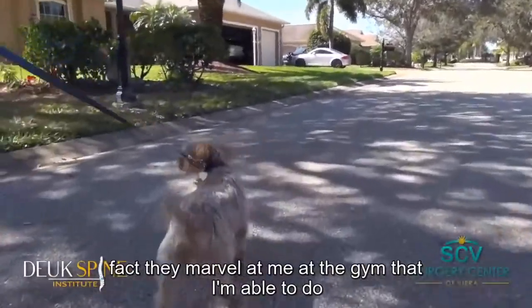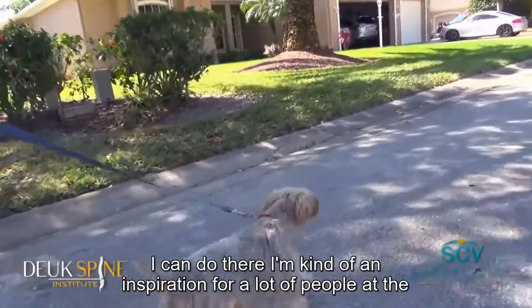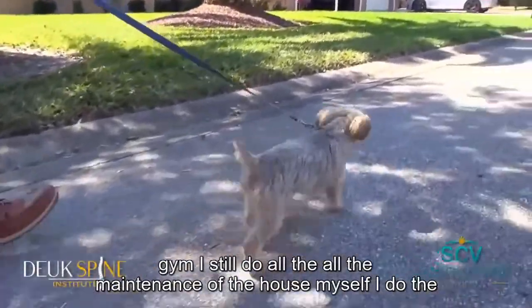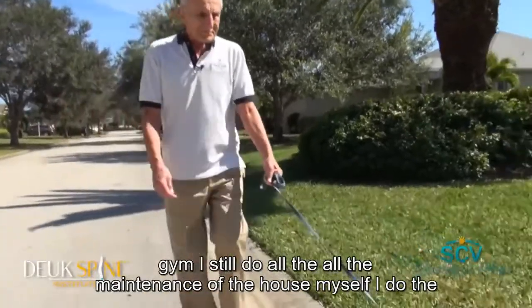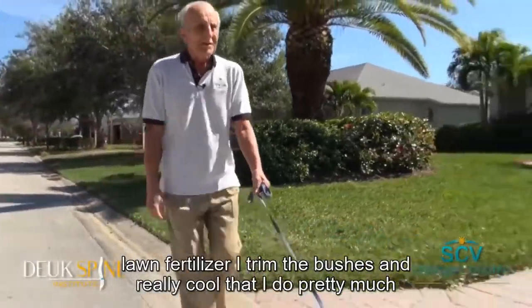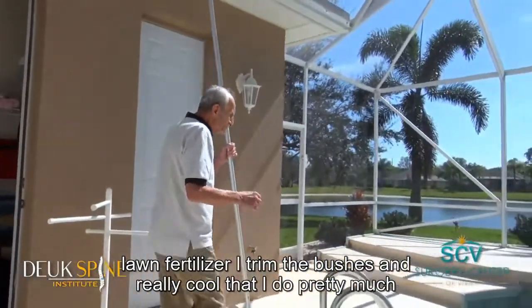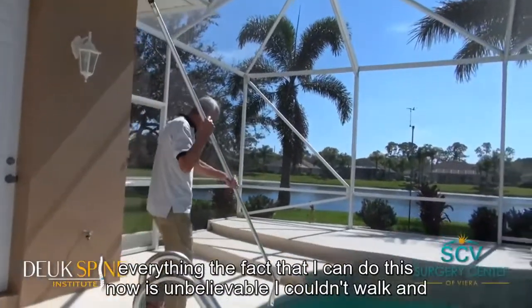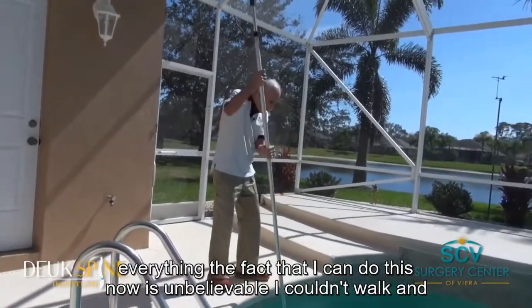In fact, they marvel at me at the gym that I'm able to do what I can do there. I'm kind of an inspiration for a lot of people at the gym. I still do all the maintenance of the house myself. I do the lawn, fertilize, trim the bushes, do the pool, I do pretty much everything. The fact that I can do this now is unbelievable.